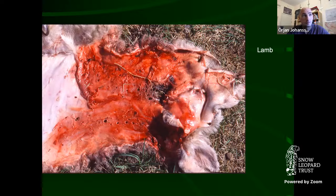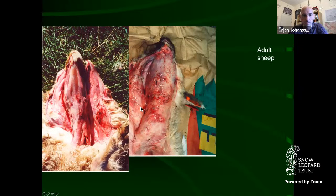This is actually a fox, and you can see they're also not very good at killing, or they're good at killing, but this is a pretty big prey for them. So the fox has been biting over and over, so there's lots and lots of bites here. A wolf would have done one bite and then ripped it open basically. And the lynx would have grabbed it once and kept it and killed it. So you can see it's been attacked over and over and over. These are adult sheep. They've been killed by lynx. So you can see here the bite marks.